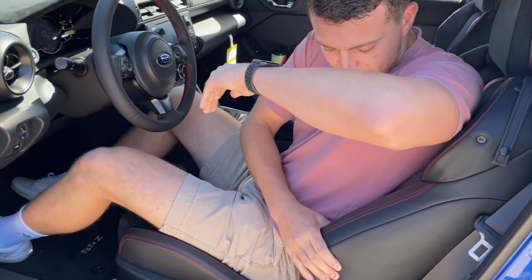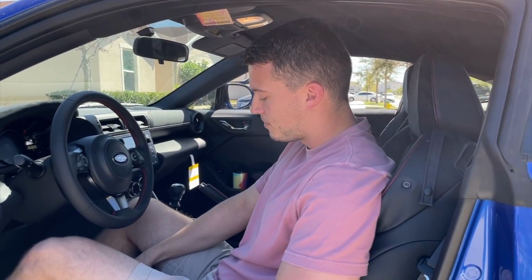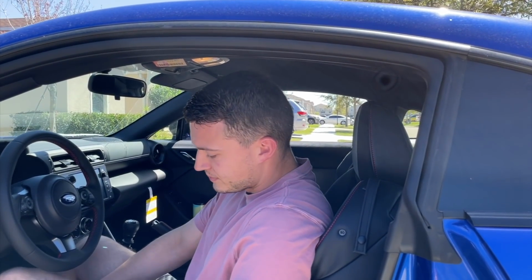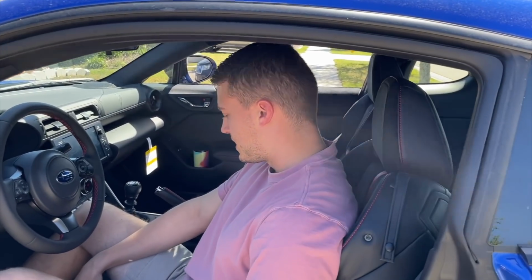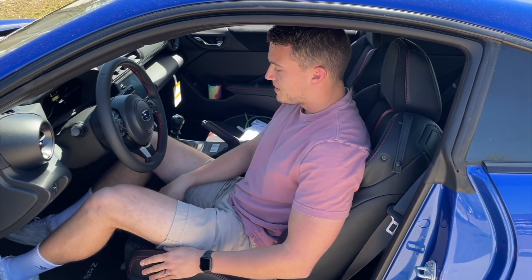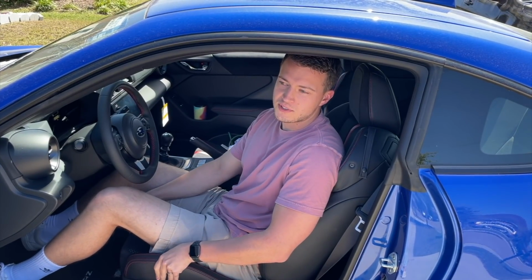BRZ, immediately when you sit in this car, especially after sitting in the Type R, you notice how much more stiff the material is. It's just a lesser quality material, both inside and out. I still like the seats. They're still pretty good. It's just that this was not an ideal situation for driving across the country as fast as possible.